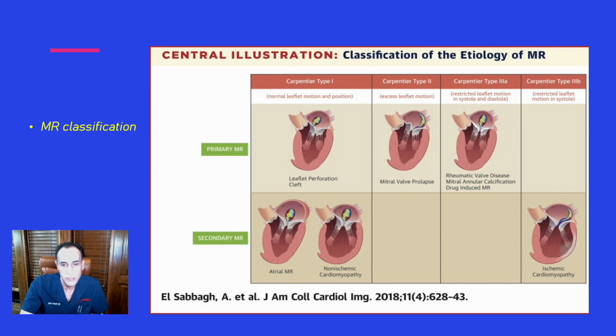I think it's a class 2A currently with the latest guideline, and surgery is a class 2B.